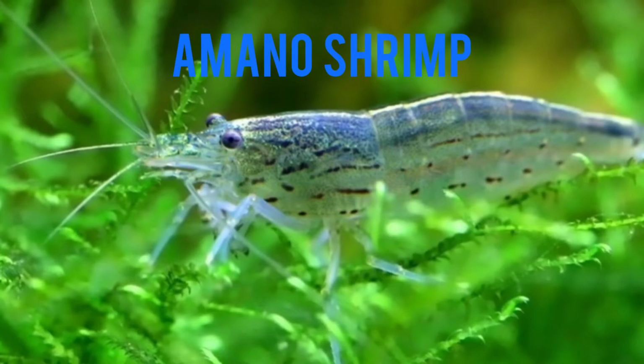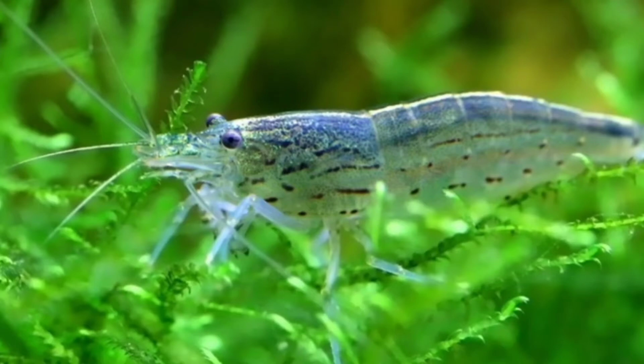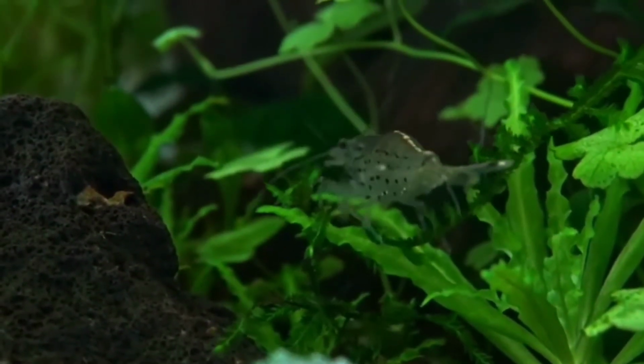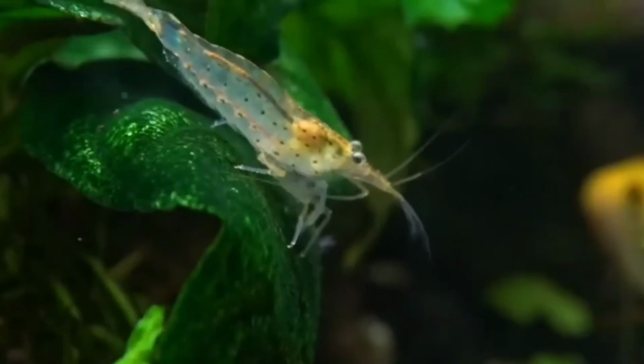Amano shrimp are small, translucent invertebrates that were named after Takashi Amano, the legendary aquascaper. They are very hardy shrimp and can tolerate a wide range of pH, anywhere between 6.5 and 8. The temperature of the tank water should be between 18 and 27 degrees Celsius or 65 to 80 degrees Fahrenheit.